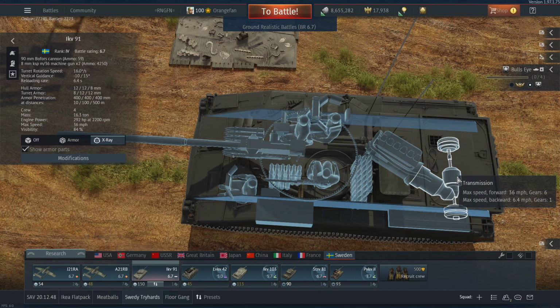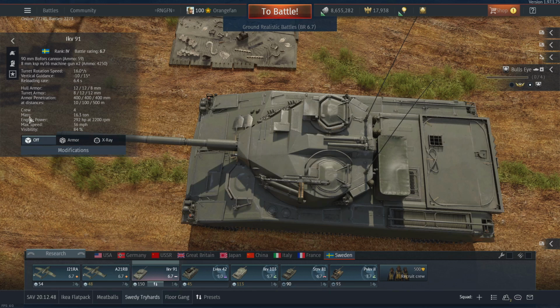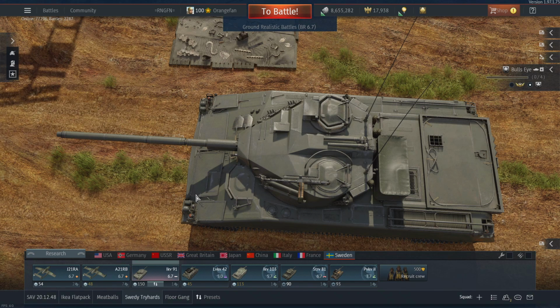And then the transmission, 36 miles an hour forward speed, 6.4 miles an hour in reverse. That's okay. It's approaching Soviet levels of reverse speed, but -10 and 15 degrees for gun vertical differential. 16.3 ton vehicle, 292 horsepower engine. Visibility is 84%, so it's fairly well hidden. And yeah, turret armor and hull armor are basically not there.